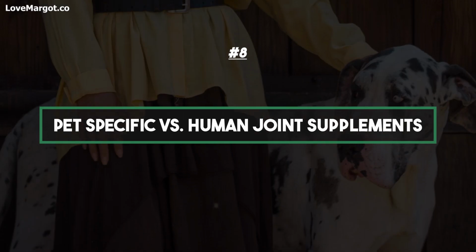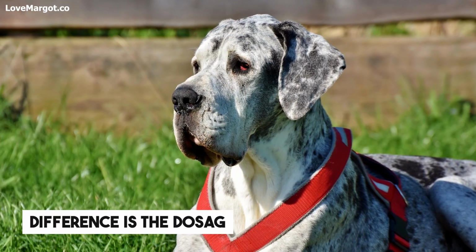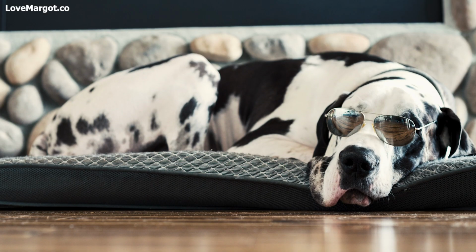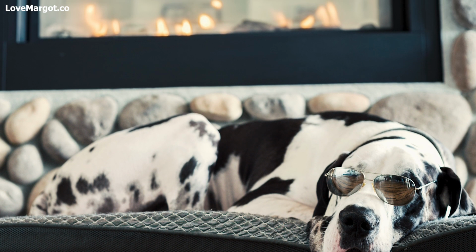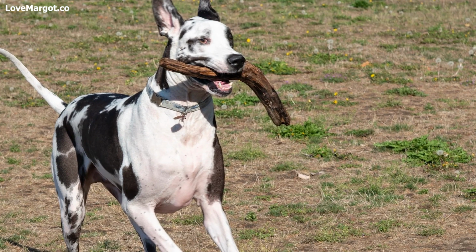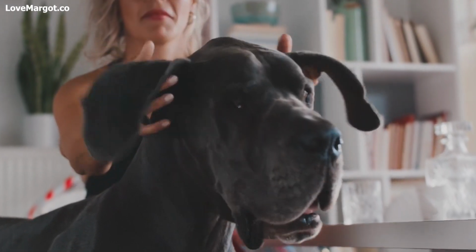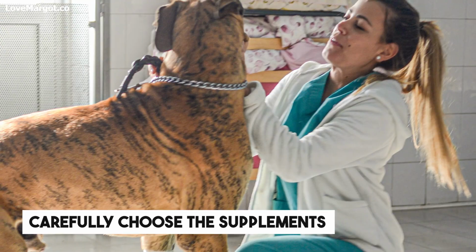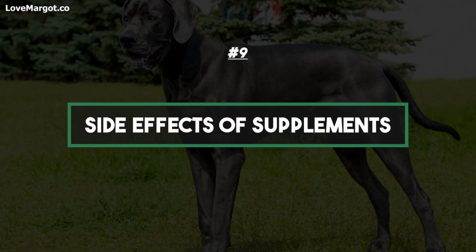Pet-specific versus human joint supplements. The biggest difference between pet-specific and human joint supplements is the dosage. Pet-specific supplements are typically lower in dosage than human supplements, as dogs require a smaller amount of the active ingredient to see results. Additionally, pet-specific supplements often contain other ingredients that are beneficial for dog joint health. With so many different brands and types of joint chews on the market, it's important to research before choosing one for your dog.